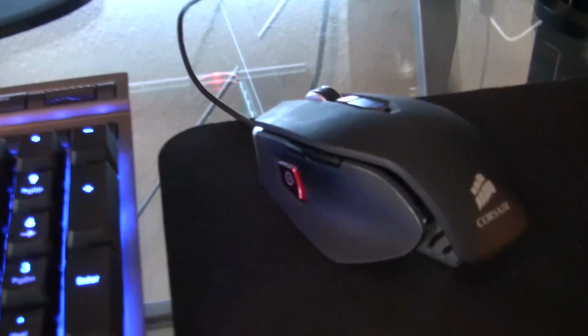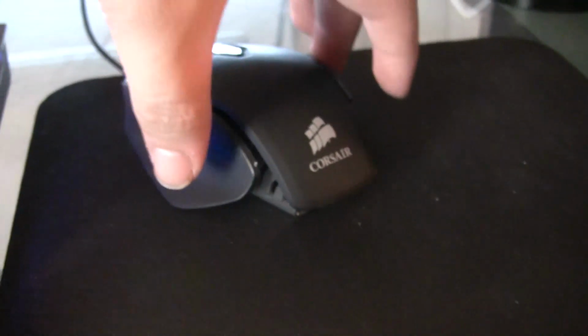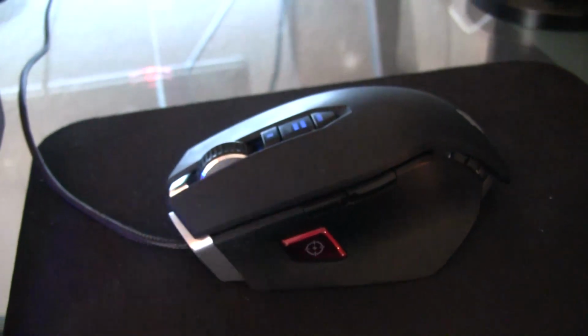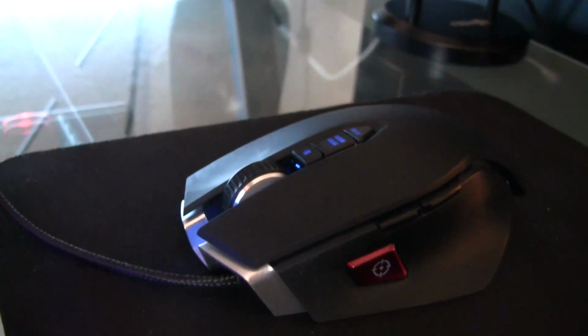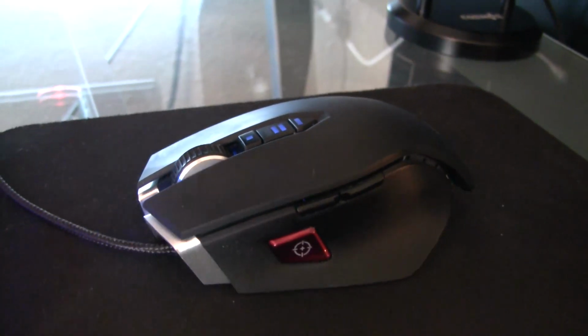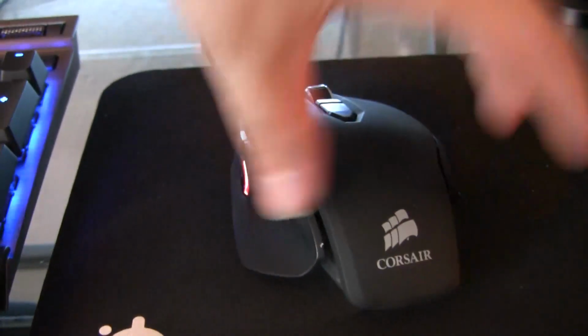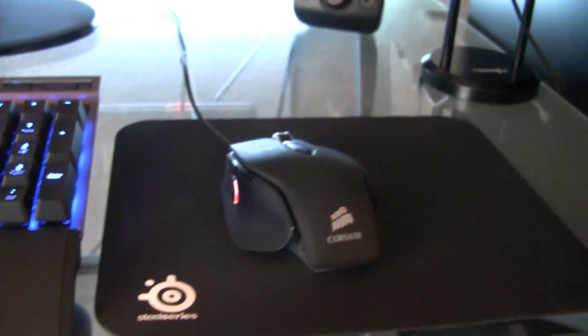Moving on to the left, we have the Corsair M65 gaming mouse. I've had some problems with it recently. I let you guys know that it stopped working in-game sometimes, and all I had to do was go onto Corsair's website and update the firmware, so that was not a problem at all. And now it's stopped doing that from that point on.